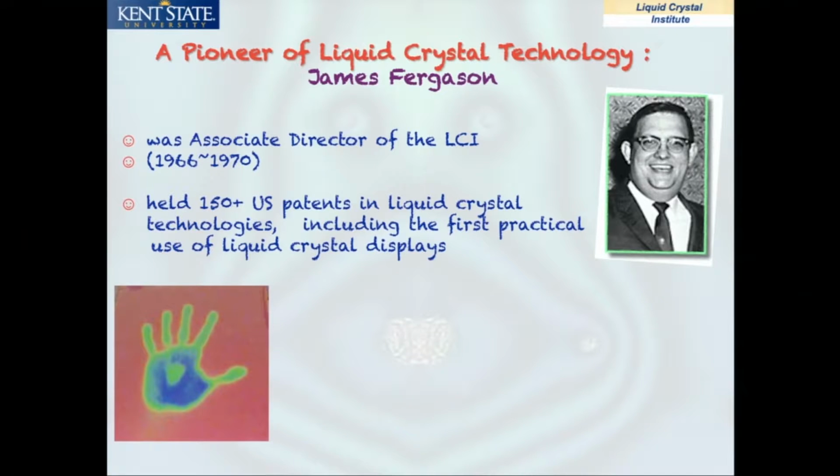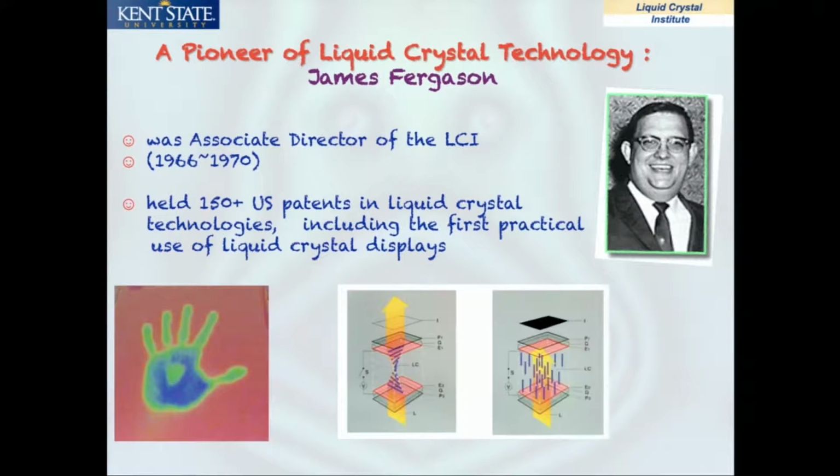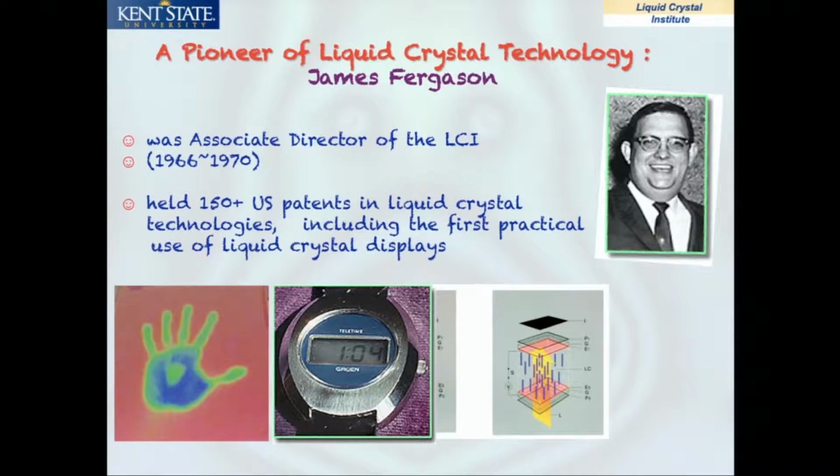The Liquid Crystal Institute is famous because the first patents on liquid crystal displays and other applications were patented at Kent State. This guy is called James Ferguson. He was the first one who patented liquid crystal temperature sensors, so you can put one on your forehead or measure the temperature of the bath and so on. He also patented the first twisted nematic displays, and he started a company that first made this kind of wristwatch. Only people of an age similar to mine will remember that at some time you could have this wristwatch.